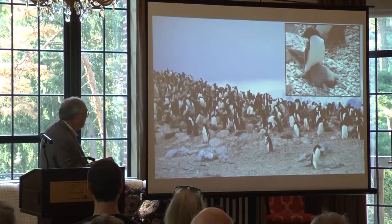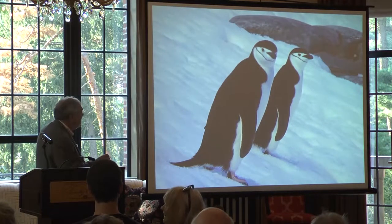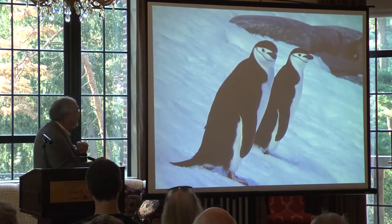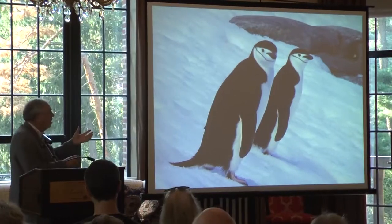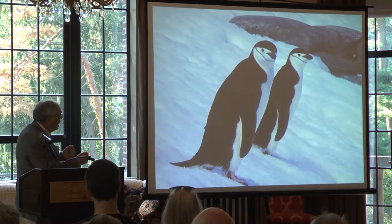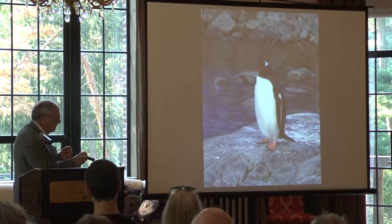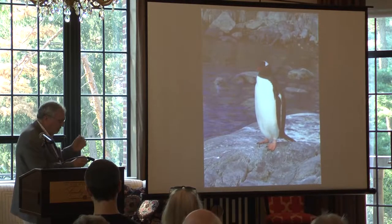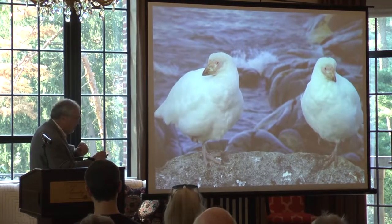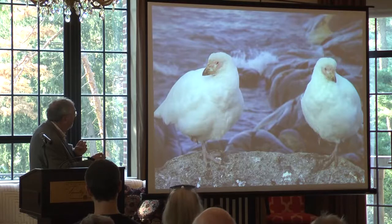Really interesting penguins. In more recent years, we're seeing more of these chinstrap penguins. They're more of a warmer climate penguin. As places are warming up a bit, more of the chinstraps are coming in. Also the Gentoos. Here's a Gentoo again. You think of it as more of a warm climate penguin. These are sheathbills. They look like chickens down there.